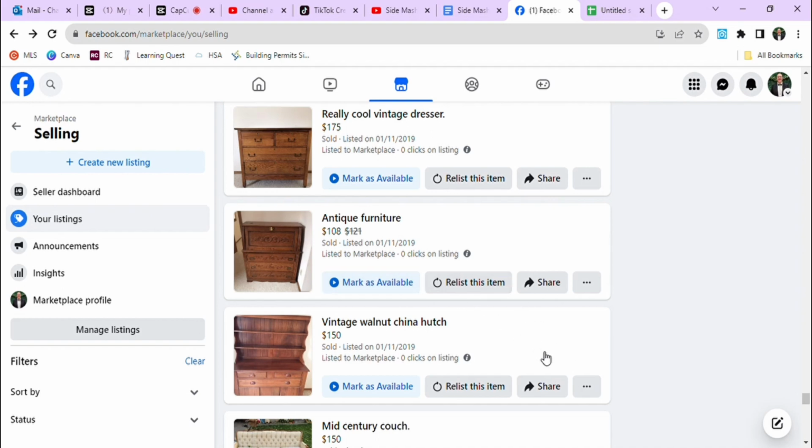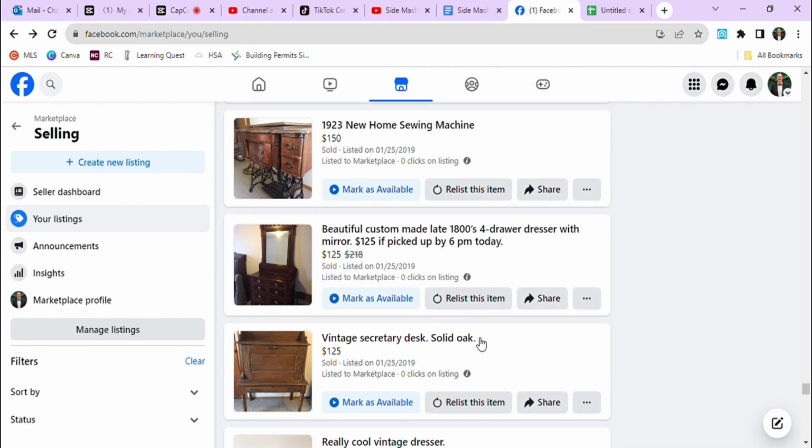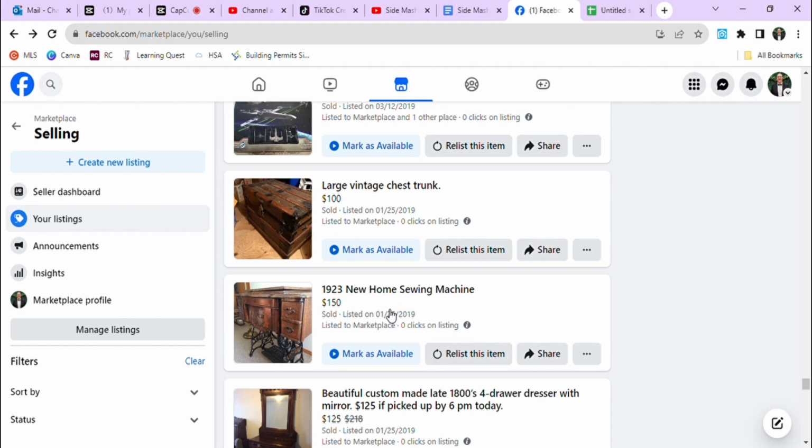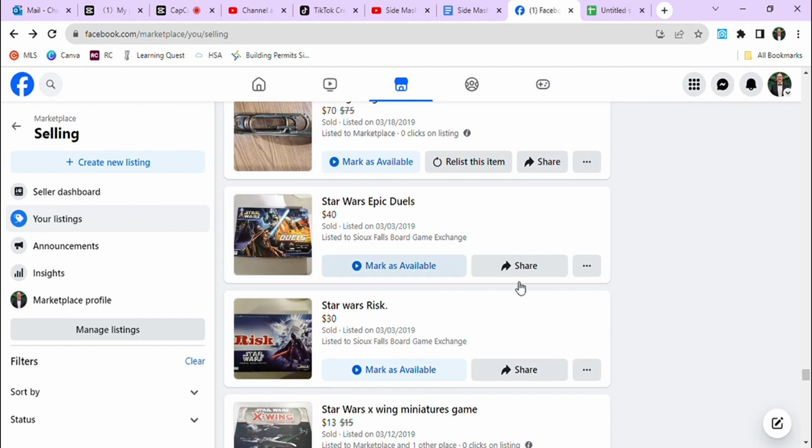Antique furniture pieces, anything that looks interesting. All of these cool, old stuff that we got from cleanouts, flipping at rummage sales, estate sales, things like that. I'm into board games, so I was able to get board games from thrift stores. A lot of these are picking up $5 or less. This one I got for $5 or less, as well as this one.